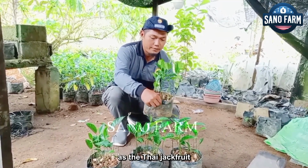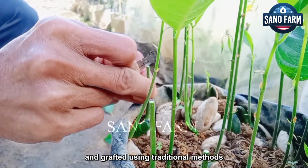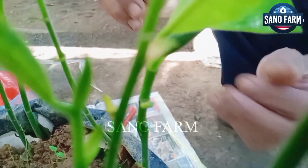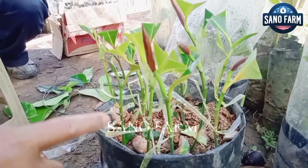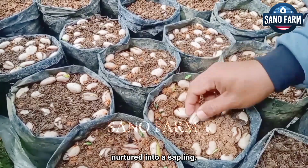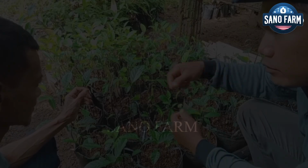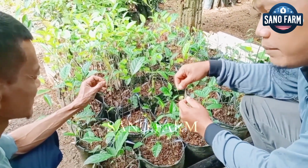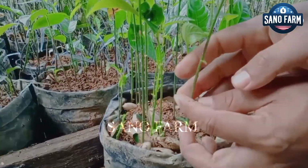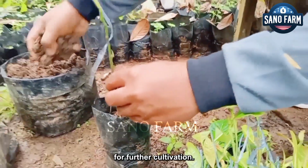Known in Thailand as the Thai jackfruit or scientifically classified as Artocarpus heterophilus, the Thai jackfruit is carefully bred and grafted using traditional methods that have been refined over generations. The journey begins with the seed, which is meticulously nurtured into a sapling. This takes weeks to achieve the desired characteristics. Thai farmers, renowned for their expertise in handling this process by hand, ensure that only the best saplings are selected for further cultivation.